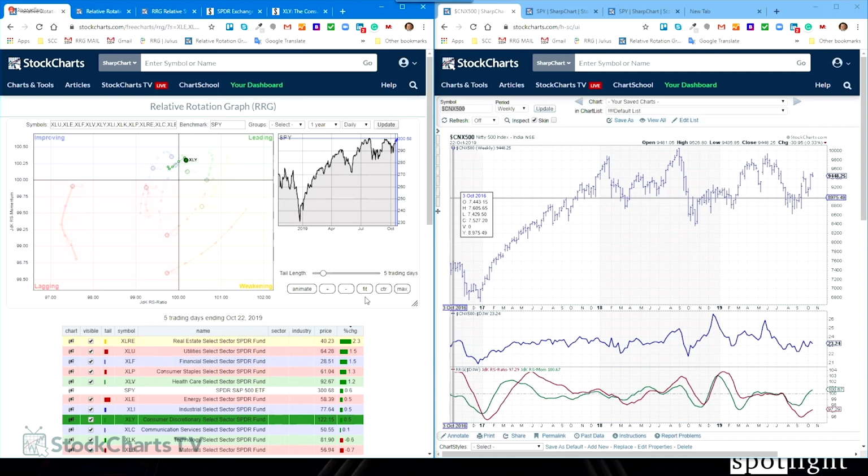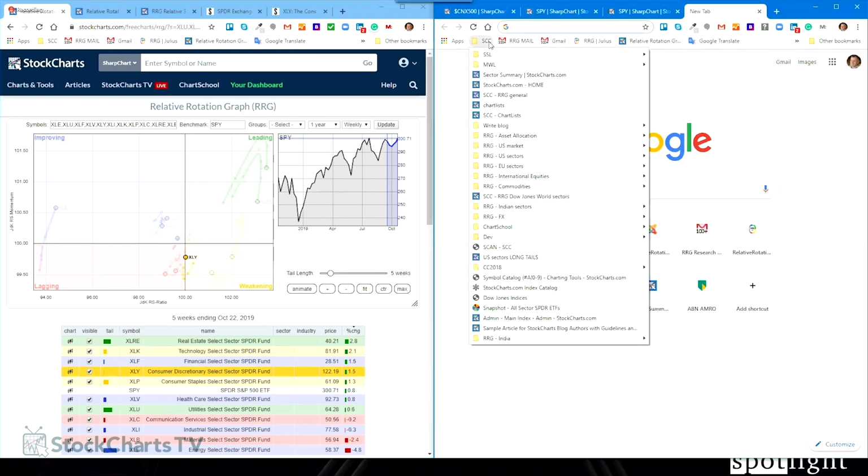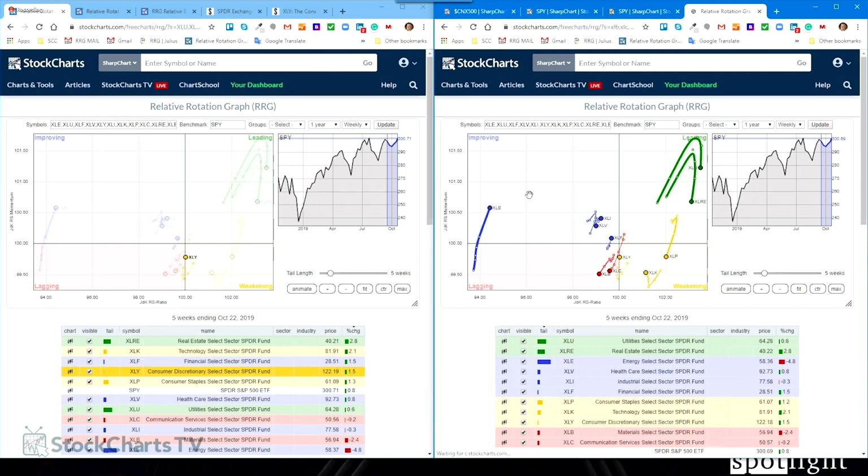RRGs, because you've already seen me switch back and forth between dailies and weeklies. And if we stick with this example here, where we have the consumer discretionary sector inside the leading quadrant, basically just crossing over from improving into the leading quadrant. If we switch to the weekly RRG and update it, and now I have to find, where were you? Here you are. So you see that it is at a completely different position. Let me actually bring that RRG back up here so we have them side by side. Sectors. So we have the weekly there, and I have the daily here.